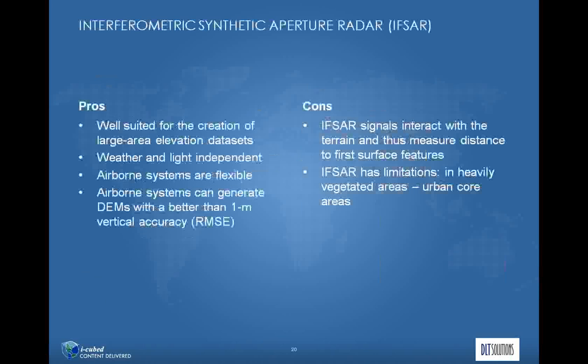Interferometric synthetic aperture radar, which is a mouthful, is shortened to the acronym IFSAR. You generally will encounter it in two different forms. One is the airborne system, of which there are about half a dozen around the world, and the other is spaceborne, and probably the product you're most familiar with is the shuttle radar product. It's about a 20-meter vertical accuracy that was done for much of the world from a shuttle mission a few years ago.